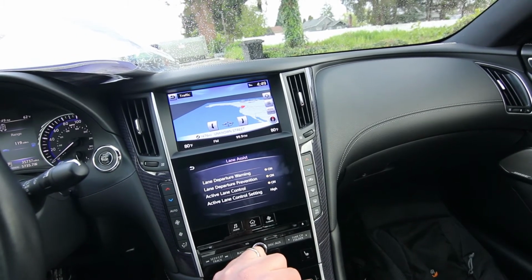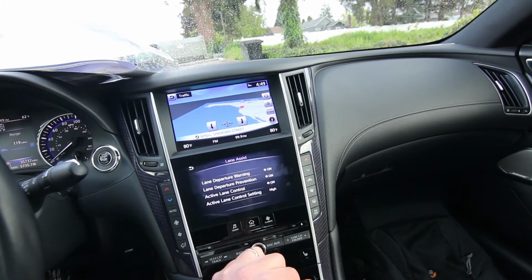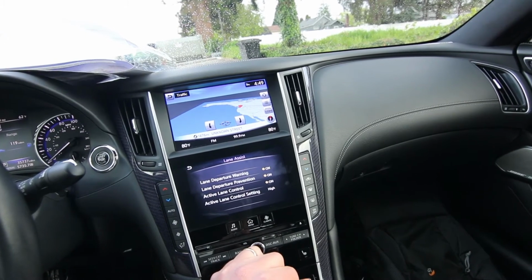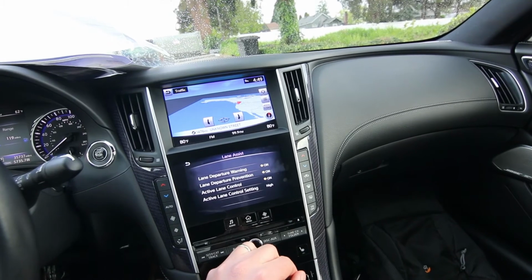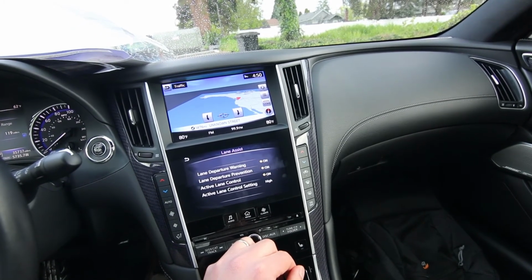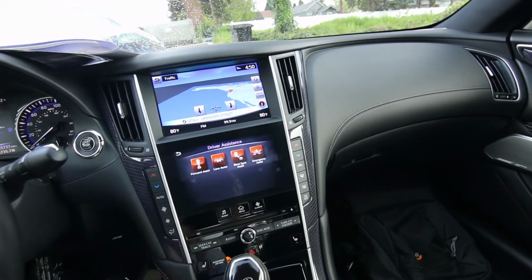So you have active lane control, so this will actually make small steering corrections on the highway to keep you centered in your lane. It's not autonomous driving, you need to pay attention, but it will follow gentle bends in the highway. With the adaptive cruise control, it will move with the speed of traffic.